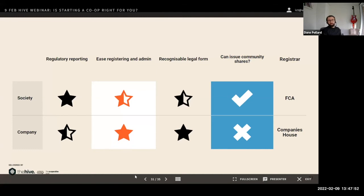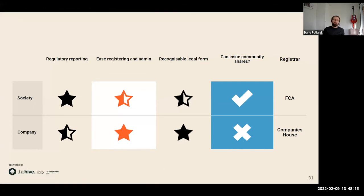The company has more prescriptive legislation, which can be a pro and a con, because obviously it tells you more about what you can and cannot do. Whereas with a society, the act is relatively small in comparison. So a lot of things are left out of that and seen as being for the members to govern themselves. However, in any cases where legal intervention is needed, they will always default to the Companies Act, or case law if it can't be found that way.